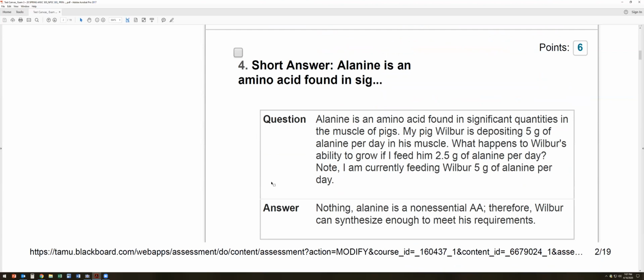The next one is the one that's also perplexing. So alanine is an amino acid found in significant quantities in the muscle of pigs. This is a true statement, right? Because it is an amino acid, and it is found in the muscle of pigs because all 20 amino acids are found in the muscle of pigs. My pig Wilbur from Charlotte's Web is depositing 5 grams of alanine per day in his muscle. That could potentially be true. What happens to Wilbur's ability to grow if I feed him 2.5 grams of alanine per day? Note, I'm currently feeding Wilbur 5 grams of alanine per day.